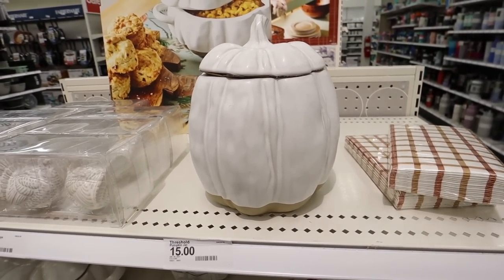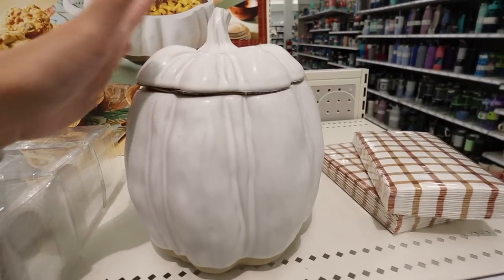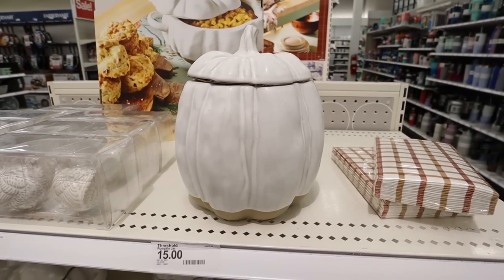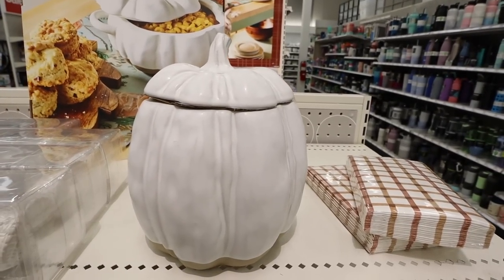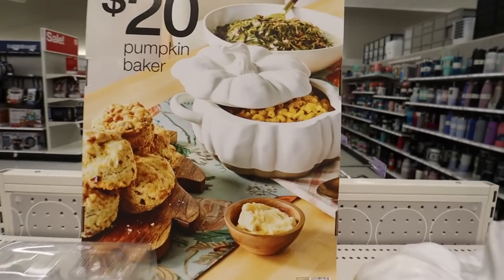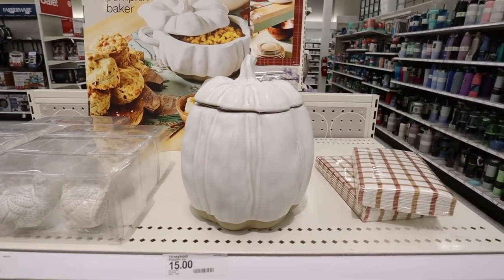Then next is this pumpkin jar. This is $15. I actually have this from a previous year and it has held up super well. Mine's a little bit different, but it's basically last year or the year before's iteration of the same thing. You could do a side dish in here, or you could use it as a candy jar. They have it shown used for serveware with sides, but this size is $15.